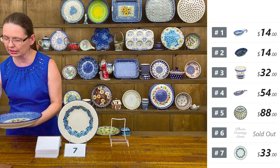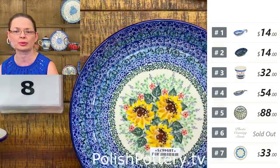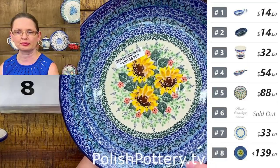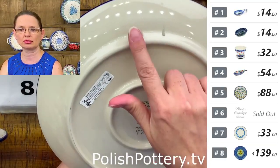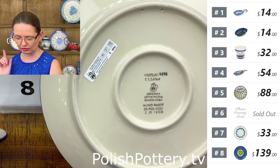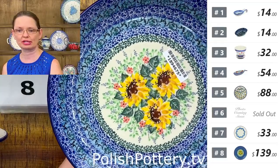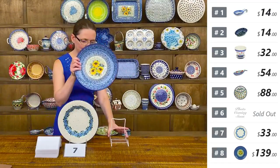The next piece is 10.5 in diameter dinner plate from Ceramica Artystyczna with the holes at the back. This is beautiful U6 pattern designed by Miss Teresa Liana with the summer sunflowers pattern. Summer sunflowers, and you can hang it on the wall if you want to. You have holes. Unicat 4738, Teresa Liana, summer sunflowers, U6 pattern, that's number 8. $139 for the plate.